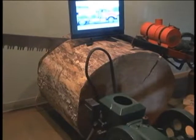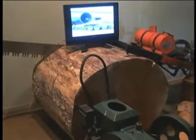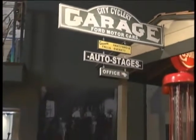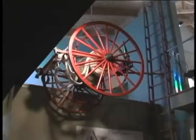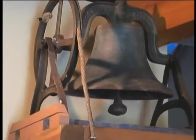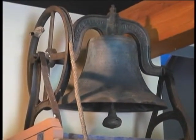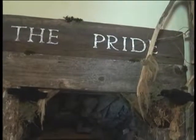Demonstration of a drag saw or bucking saw. This is very cool. That's funny. Beautiful church bell or school bell or even maybe a town meeting hall bell.